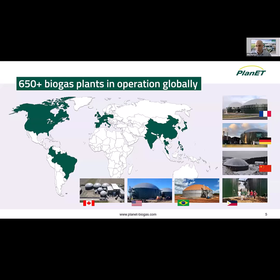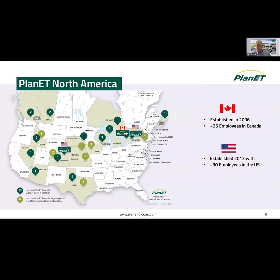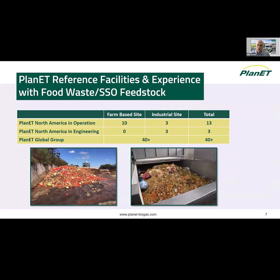This is a distribution of our plants and installations worldwide: Canada, US, South America, Asia, and then heavy in Europe, Germany, and France. In North America, we have 33 plants in operation and 14 additional ones in various stages of design and construction. Of those, 13 in total involve some aspect of food waste. 3 are standalone industrial or commercial food waste plants, 10 are farm-based systems that receive some form of pre-processed food waste into their digesters, and 3 more projects are currently in development in various stages of engineering.